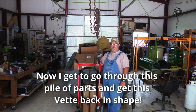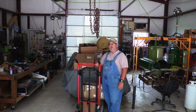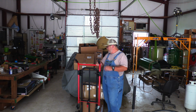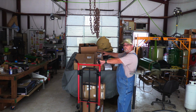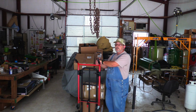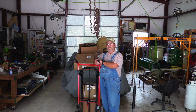Well, what you just witnessed was the bird leaving the property that I traded for the Vette, and now that the bird's gone, I've got room to work on the Vette. And all the parts you see sitting out over here piled up is all stuff for the Vette. We got a lot of parts. And so we're gonna have a little series of fixing up the Vette. And we're gonna have fun with that.